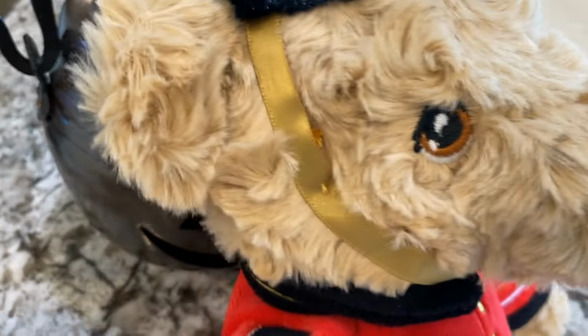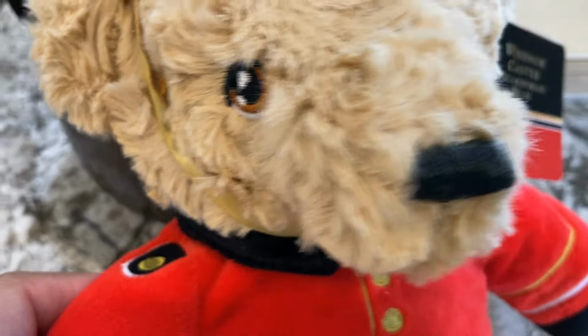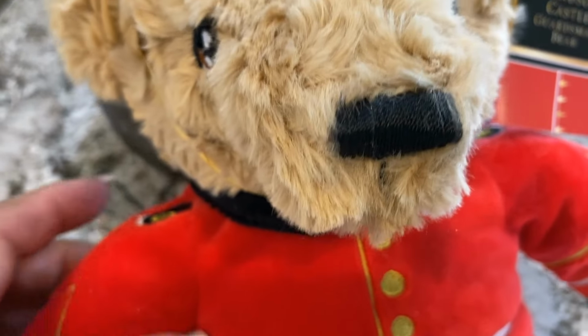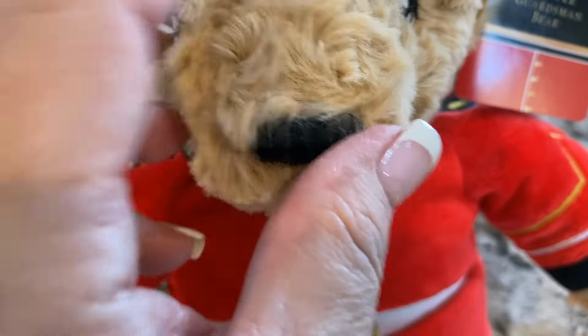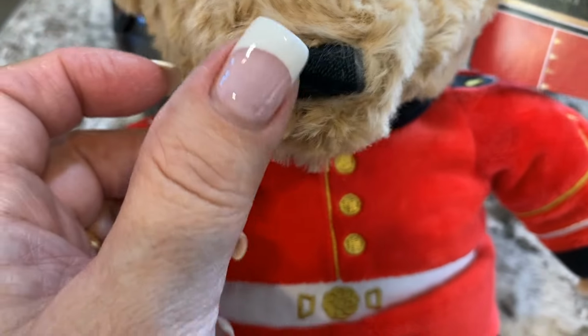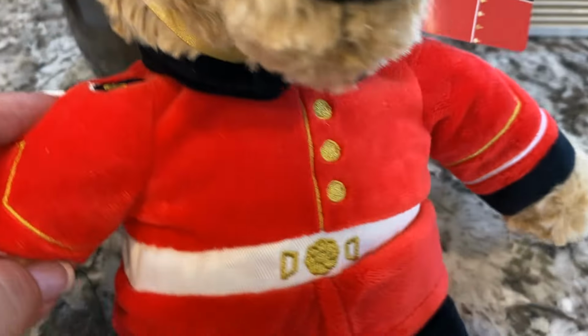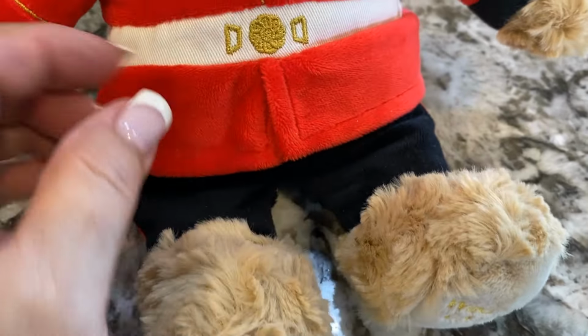His eyes are sewn, so no damage. No worries with giving it to a baby, because everything is sewn on. There's nothing that they can choke on. His nose is really well sewn, and so yeah, I think he should be good, and either way, he's just in really good condition.